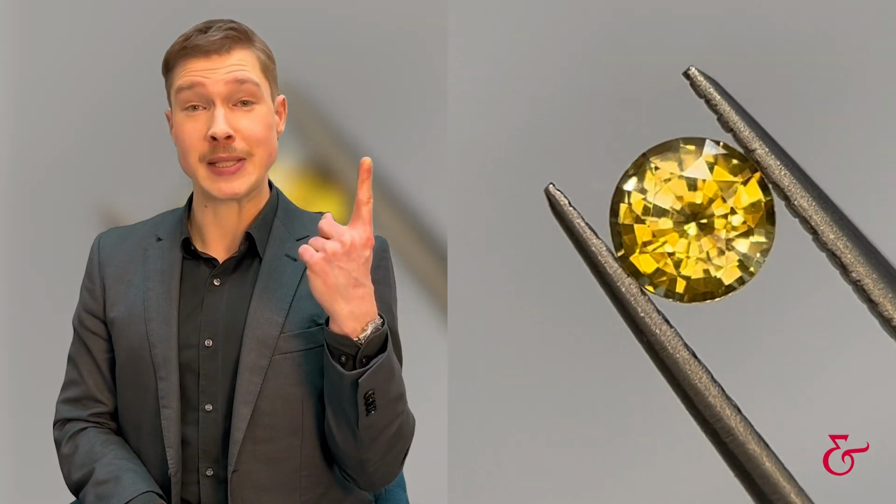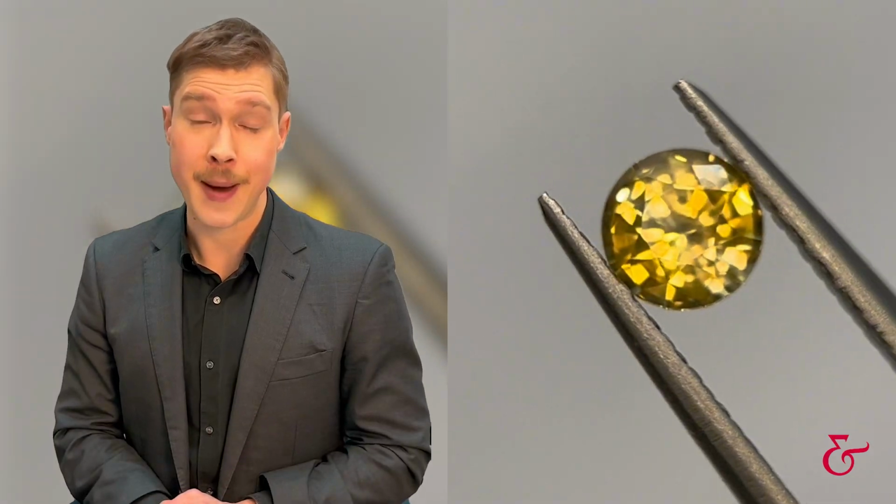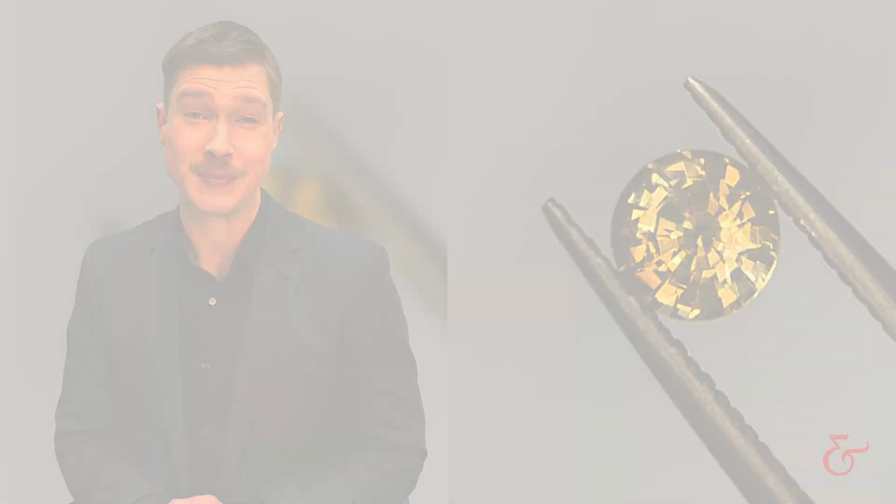This one displays beautiful luster and symmetry, and you don't see any visible inclusions to the eye. And this is more what we're looking for.